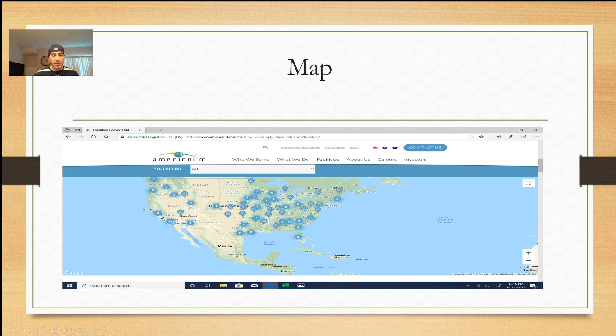You got California, population's way up there. You got the state of Texas right here. You got Florida. You got the SEC country over there. You have the Midwest. This is just a very good distribution. These guys seem very stable and very strong. This is another reason why I invested in this company.